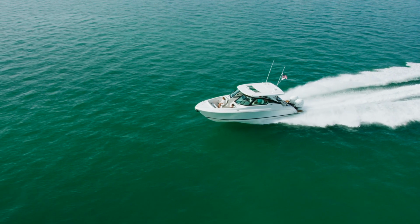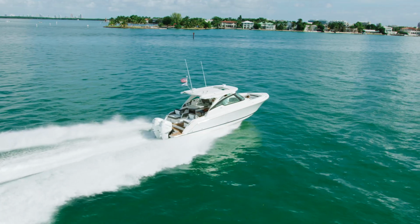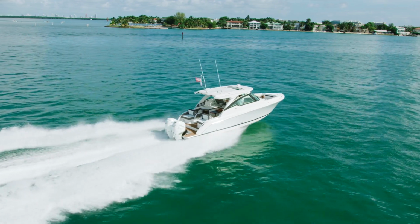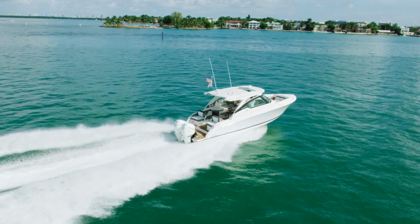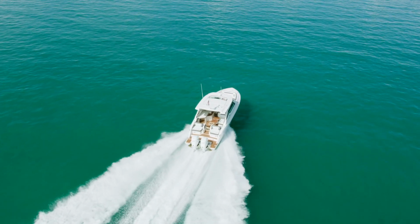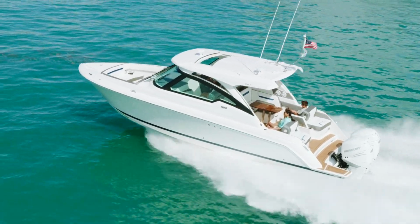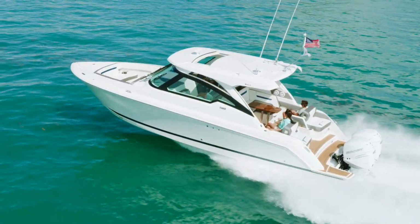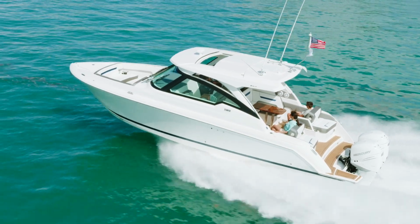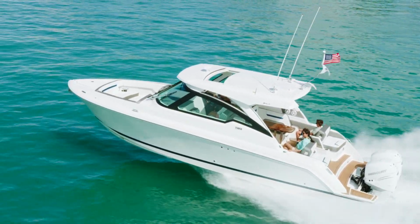The first in the Tiara Sport LX lineup, the 34 LX is a smart blend of comfort and performance. This luxury crossover offers a variety of amenities that are certain to enhance your day yachting experience. Abundant seating, ample storage space for beach and water gear, along with thoughtful details around the galley and onboard entertainment ensure relaxation and fun for everyone on board.